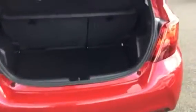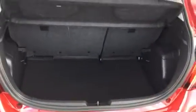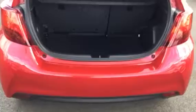Let's take a look in the boot. As you can see, a good size for a car in its class. And let's take a look in the back of the car. Looks unused. Plenty of leg room.